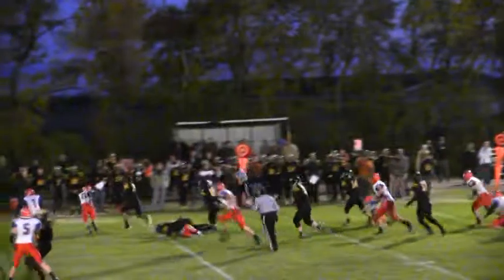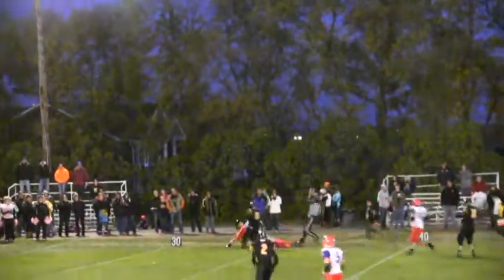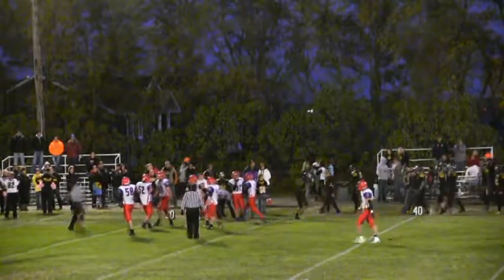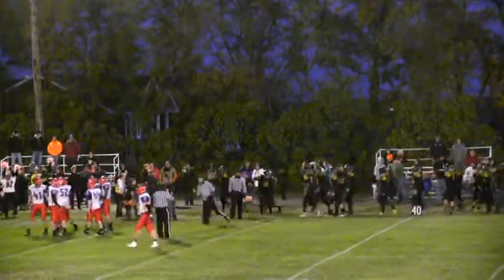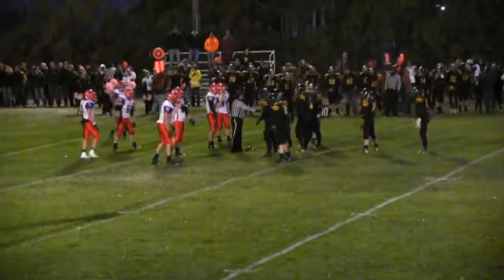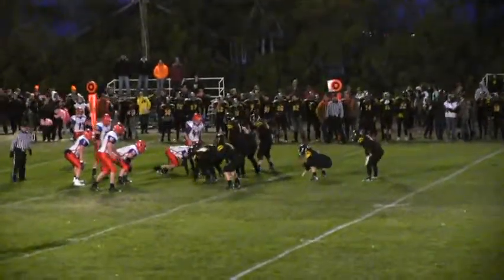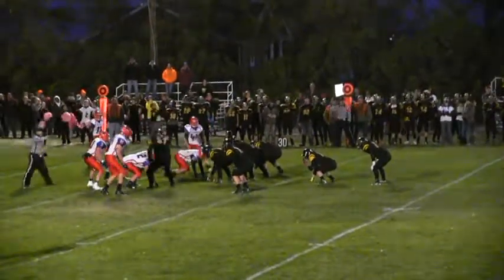Handoff over the right side. Run to the right side. Finally dragged down over there by number 23. Wessel and Martin. Gary and Ogan Genalusi. Down at the Patriot 33-yard line. First down, Warbirds. Warbirds from the Patriot 33 with 4:12 left in this first quarter.